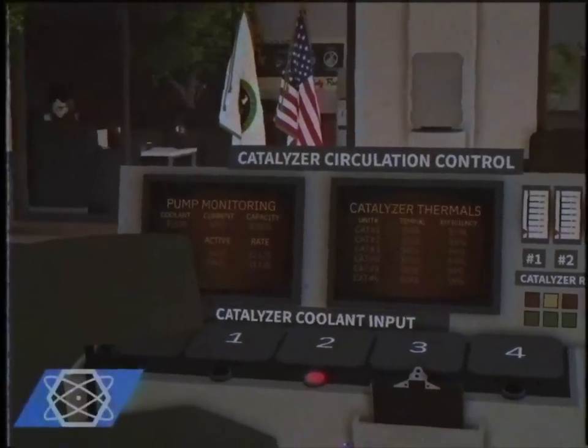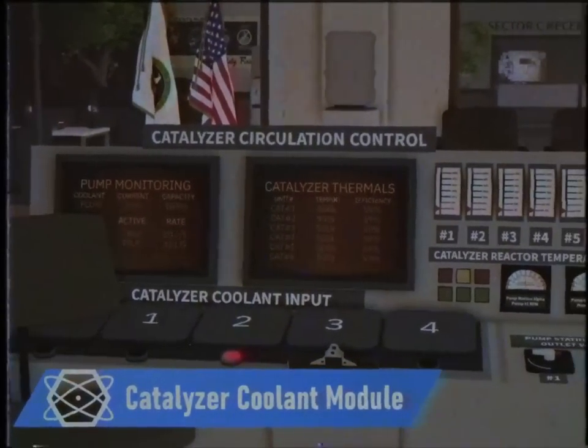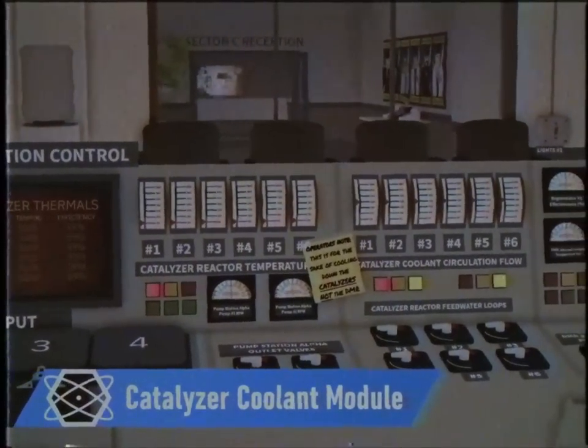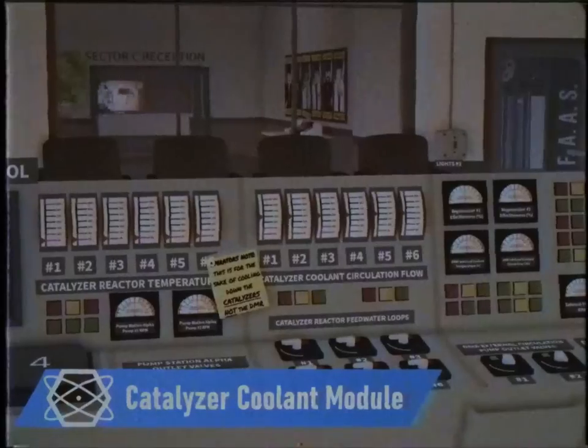On the far left of the desk is the Catalyzer Coolant module. This module regulates the coolant flow into the catalyzers, emphasis on the catalyzers. In a nutshell, it cools the catalyzers so that they can efficiently heat the DMR.